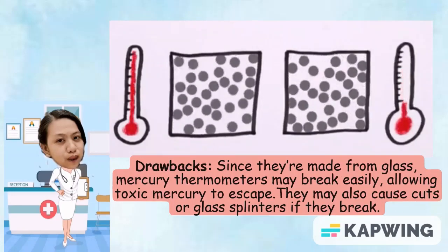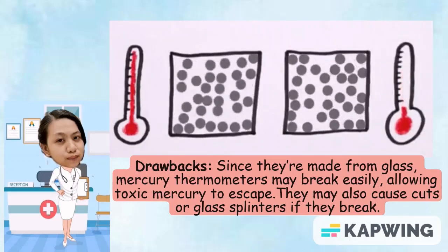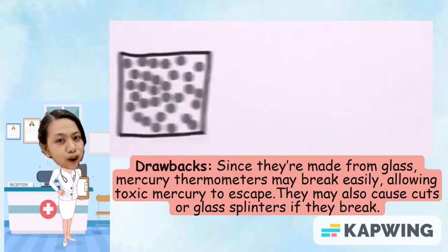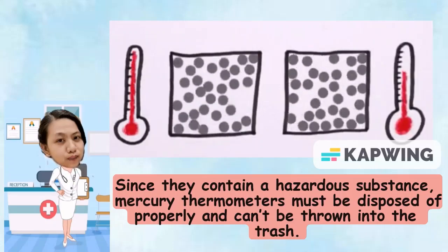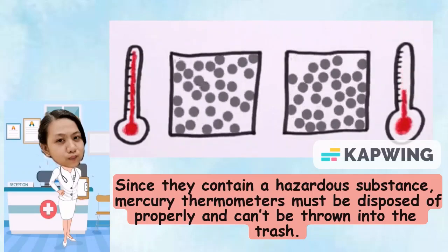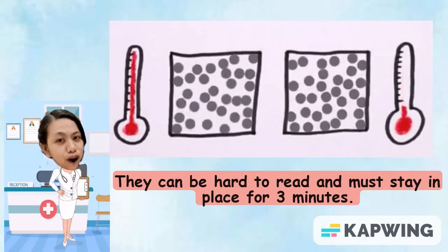Drawbacks: since they are made from glass, mercury thermometers may break easily, allowing toxic mercury to escape. They may also cause cuts or glass splinters if they break. Since they contain a hazardous substance, a mercury thermometer must be disposed of properly and can't be thrown into the trash. They can be hard to read and must stay in place for 3 minutes.